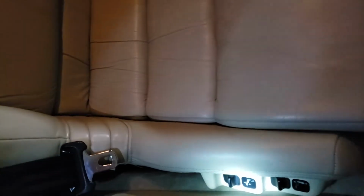The driver's side seat is in nice condition. I mean, sorry about that. The passenger seat is in good shape. No real signs of wear, anything like that. Doesn't look like many people have been in this passenger seat.